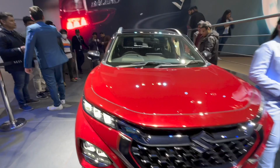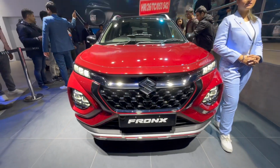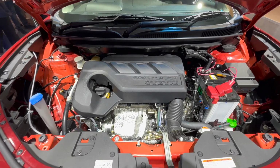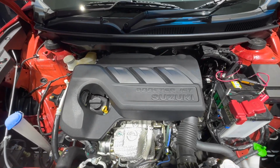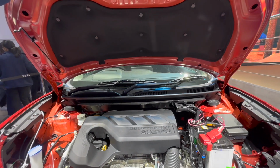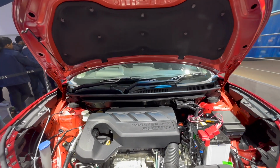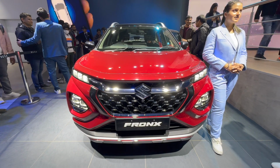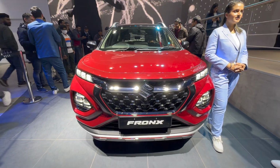Now overall, the engine options which would primarily be available is a 1.2 liter naturally aspirated petrol and a 1.2 turbo petrol engine. There will be no diesel engine options because no Maruti car is offering a diesel engine now. The transmissions would be manual and automatic both. We don't expect an EV to be launched for Fronx right now, but yes, the bookings are open. You can check out the dimensions and the other features of this car.